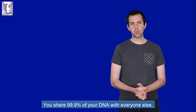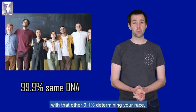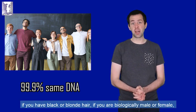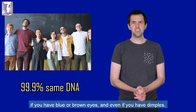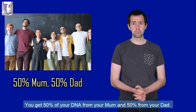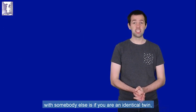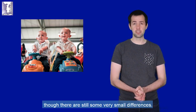You share 99.9% of your DNA with everyone else, with that other 0.1% determining your race, if you have black or blonde hair, if you are biologically male or female, if you have blue or brown eyes, and even if you have dimples. You get 50% of your DNA from your mum and 50% from your dad. The closest you can get to someone sharing 100% DNA with somebody else is if you are an identical twin, though there are still some very small differences.